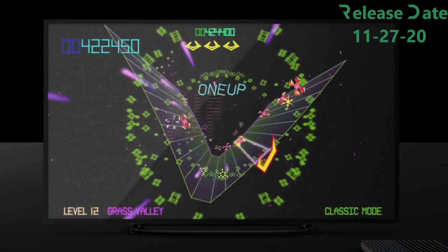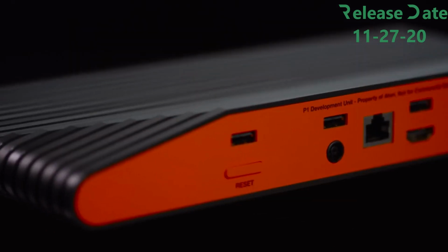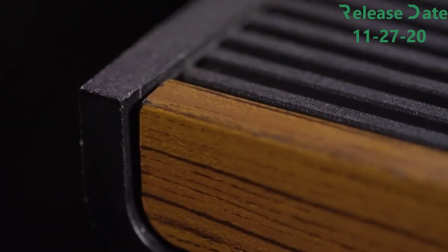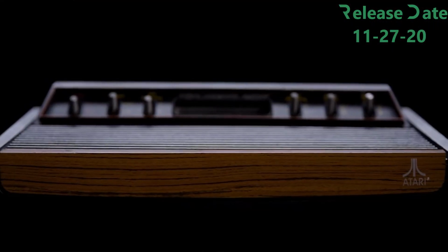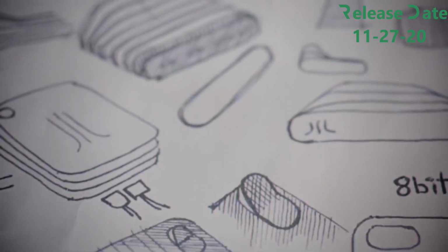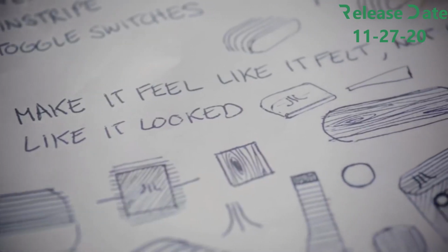Our mission was to create an iconic and authentic Atari product, one that's beautiful and evokes emotion, not just another box to shove under your TV. The 2600 offers this amazing palette of iconic details. You got toggle switches and wood grain and fins and angles. We looked at taking each of those core components and evolving it for a next generation. It was something that feels like it felt and not trying to look how it looked then.